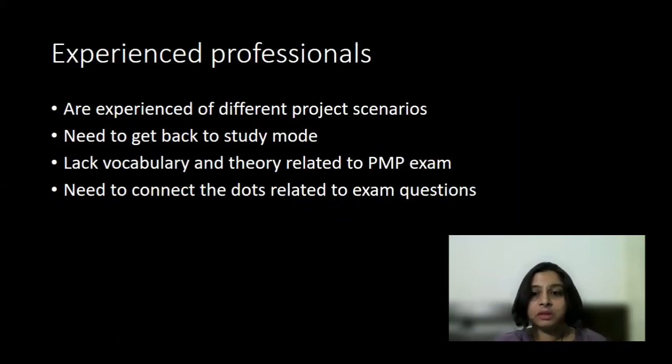Second is the experienced professional class. These are people who have 20 plus years of experience, and they have led or managed projects for maybe 10 plus years in their career, and they have seen different project scenarios. What they lack is that they need to go back into study mode, because it's almost 20 plus years you have not given any exam, and now suddenly, for whatever reasons, you have decided to appear for this exam. Let's say any exam, rather than just focusing on the PMP or PRINCE2 exam. So you need to get back into study mode.